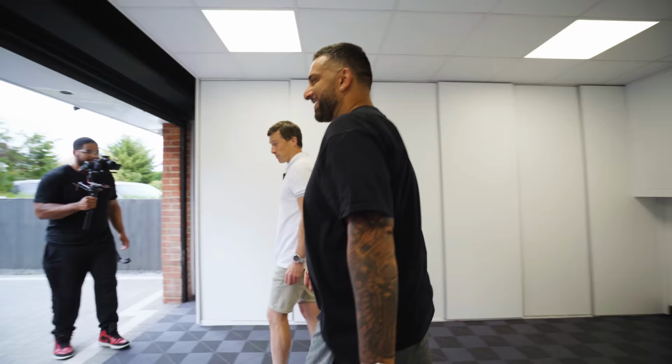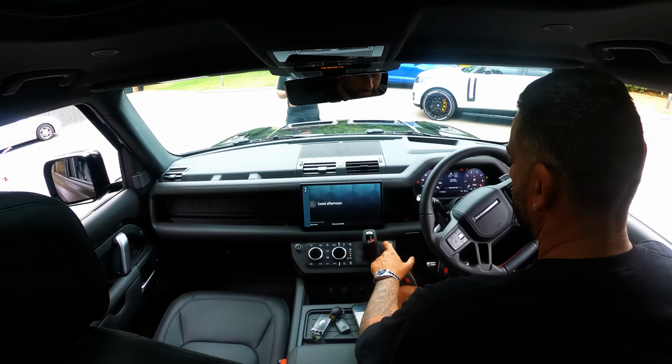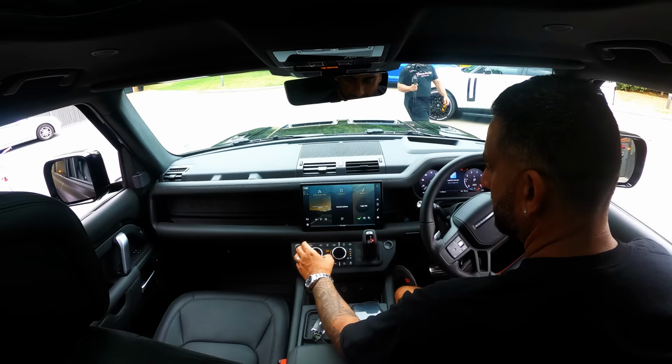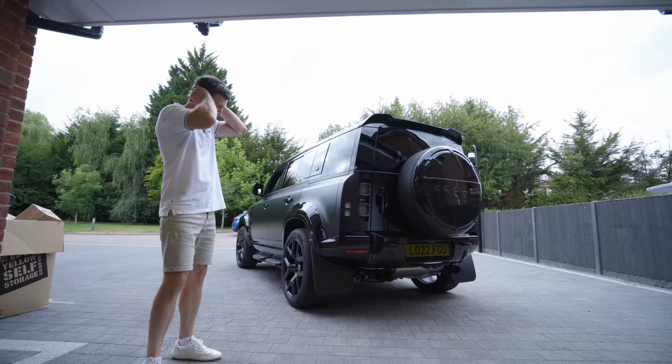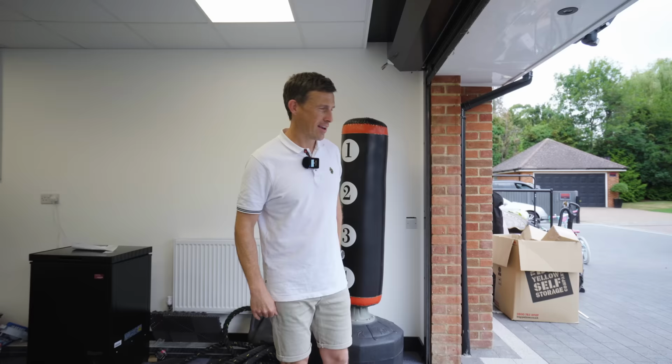Good, I don't want to drive this. One second. It sounds good though. Listen to the exhaust. Oh yeah. Give it some revs. Wake up your daughter. That looks so cool. That ain't fitting. No way. I'm telling you.